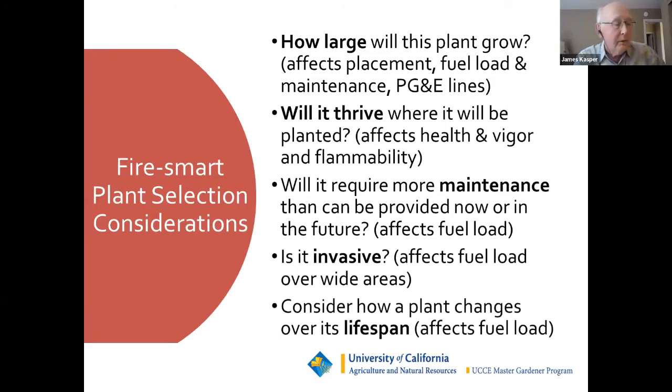So if you do decide you're going to do some planting, and right now our recommendation, our meaning Master Gardener recommendation, is trying to minimize that given the drought, but there may be reasons you want to do that. What you really want to think about is what's the long-term dimensions of that plant? How big will it grow? How wide will it get? How tall will it get? Clearly that affects maintenance from your point of view. Will you be able to reach it as it gets bigger? Also, if you've got any power lines nearby, are you going to influence or affect the power lines?